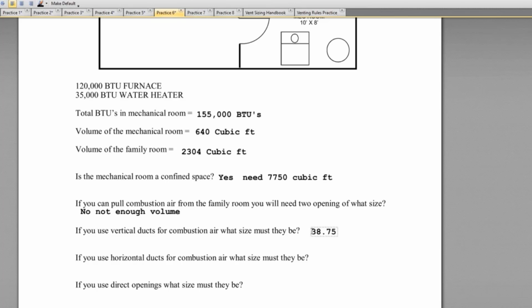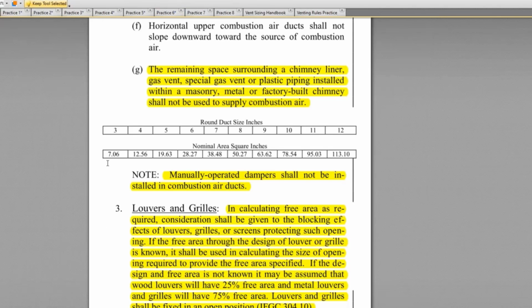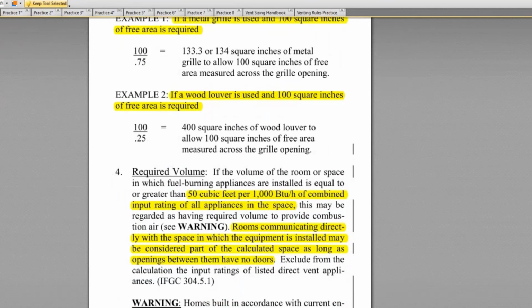Let's see. So it would be 155,000 divided by 2,000. Pull out trusty old calculator again. 77.5. 77.5 square inches. Okay, and the reason you use 2,000 was because they're asking now if you're using horizontal ducts.